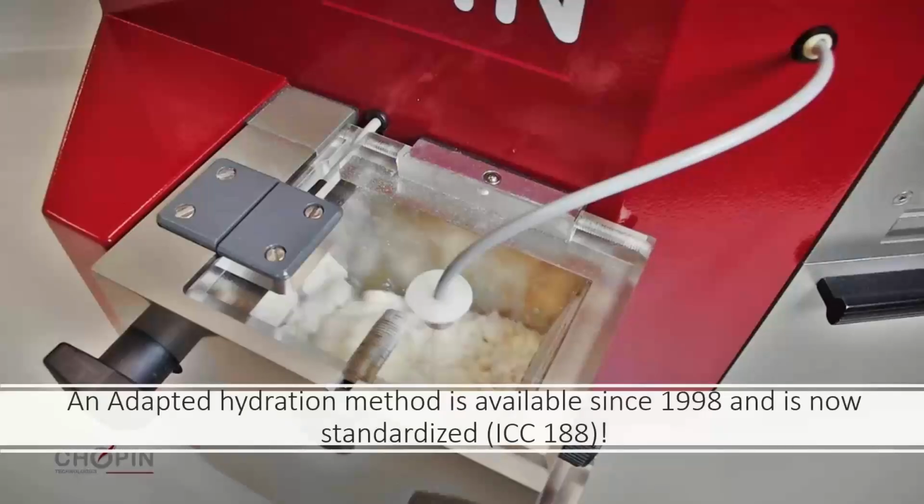The good news about that is that we can. There is an adapted hydration method that is available since 1998, and that has now been standardized at the ICC level. So that really provides us with marvelous support to implement this method.